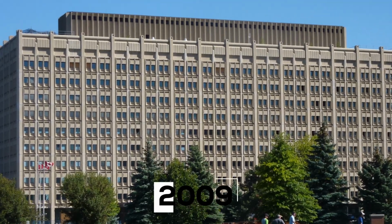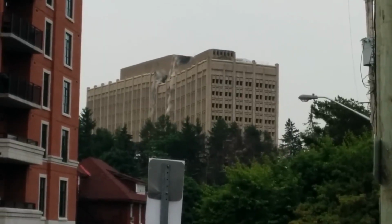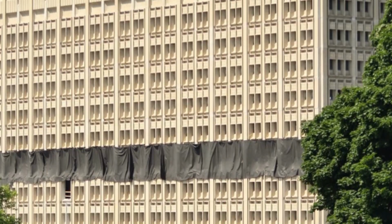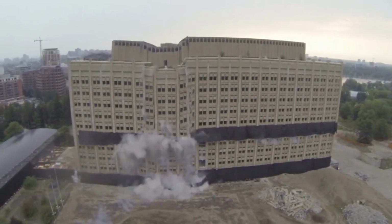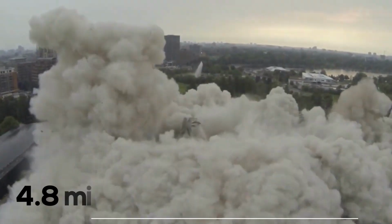However, in 2009, it was believed that the use of the building had come to its ultimate end, hence the demolition plan. This was not until the offices moved to the Skyline Office Campus on Baseline Road, bringing the Sir John Carling Building's 11 office floors covering 400,000 square feet to the ground, costing the demolition company a total of 4.8 million Canadian dollars.